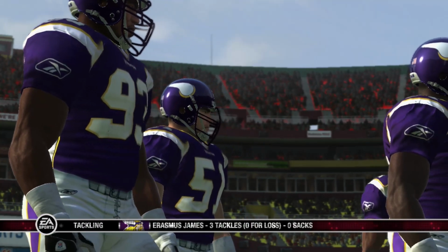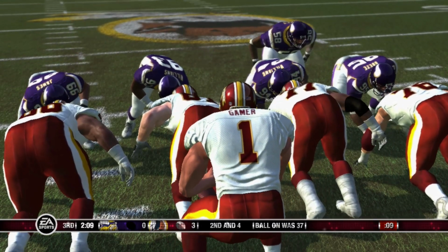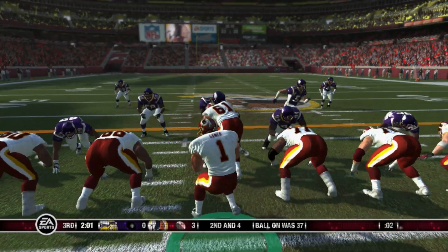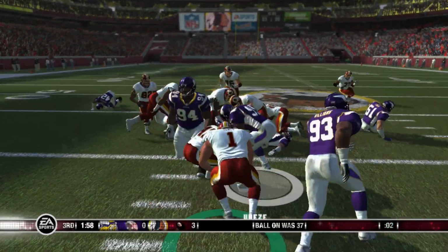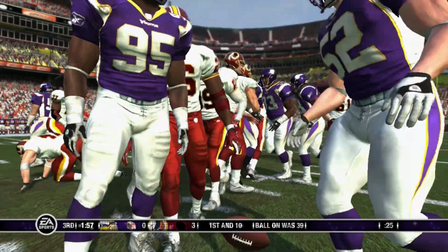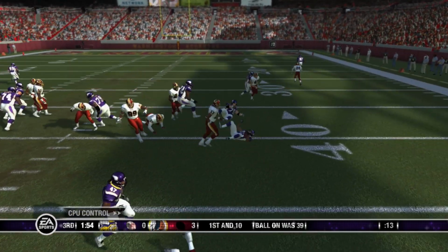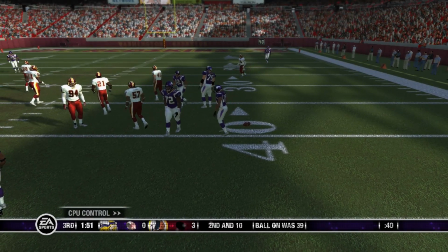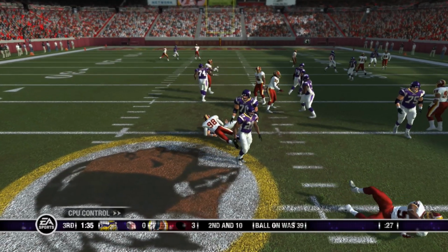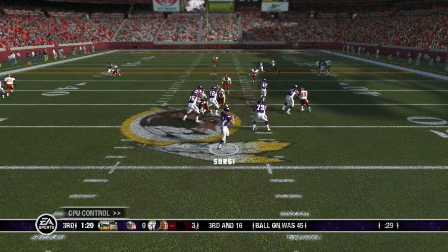Second and 4. Ball on the 37. Single back formation. He loses it. It's scooped up. Gets the delayed handoff. Goes down at the 39-yard line. Looking to throw. O-line had some trouble blocking on that one. The defense took advantage. Third down coming up. Looking for a receiver. Throws right.